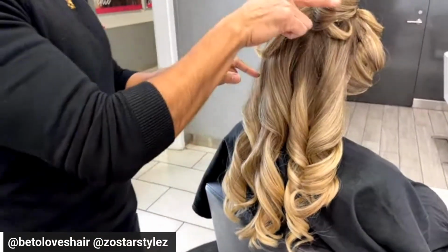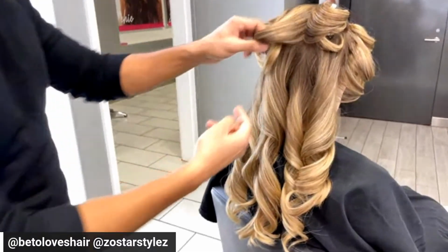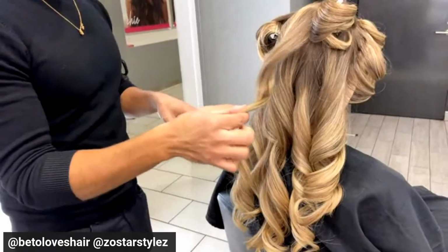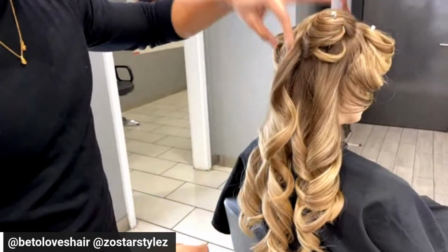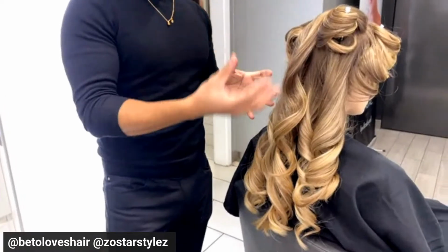And then what I'm going to do with the sections as I work on the top is that the next section is going to go in the opposite direction from the previous one. And you can also already tell as I am removing the curl, look at the bounce that this gives me. It's really hard sometimes to create this type of bounce with hair that is medium to fine, just because it's not able to support the hold.